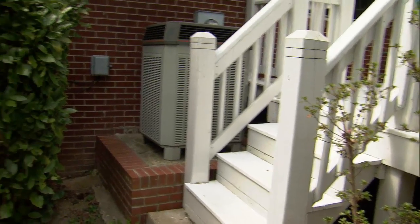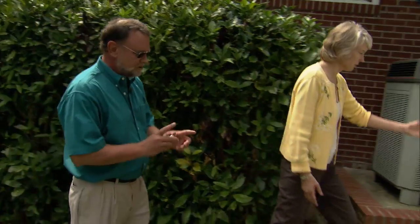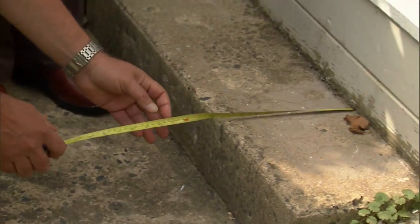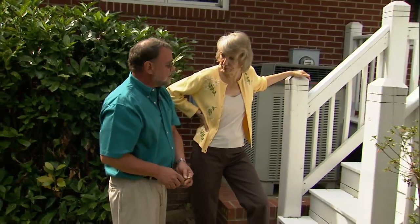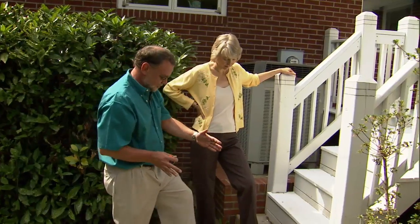So this was never inspected by a code inspector. So what can we do here, David? What do you think? Let me show you what I'm talking about. Here I've got a tape. And this tape shows that this step is about 6 inches high, and not even 9 inches wide. Yeah, so there's a stumble opportunity there. So an ideal step is 6 inches high, 12 inches wide, so you can get a full foot on the step.